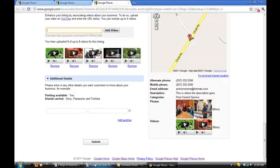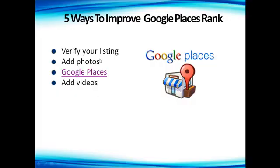And, okay, we're moving along nicely. We've verified our listing. We've added photos. We've added videos. The next thing we're going to do, the 4th way to improve your Google Places rank, you could make the case that this is the most important, other than, of course, verifying your listing, and that is to add citations. Okay, so let me go back to Google and let's talk about citations for a minute.